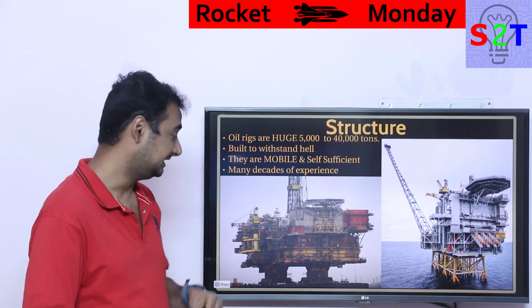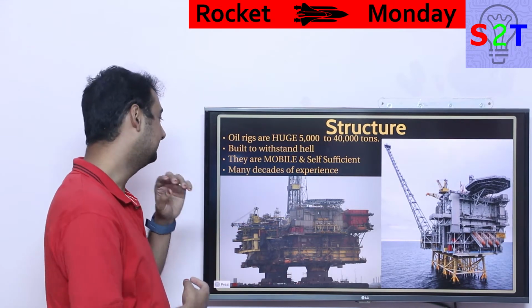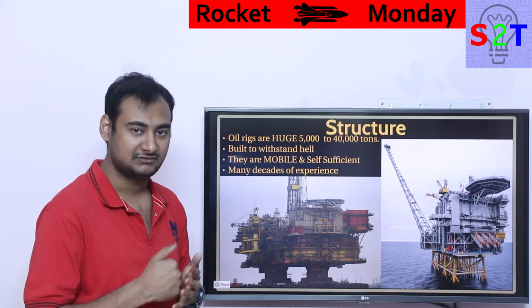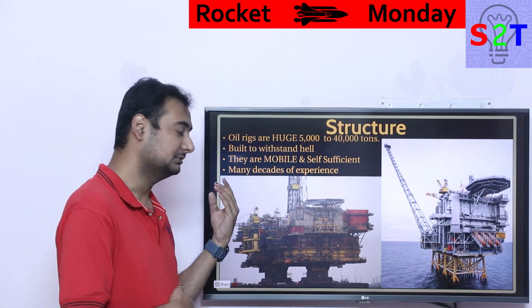And another bonus aspect: even though they are huge, even though they look permanent, and even the sea itself has a hard time moving these things, they are mobile. What does that mean? That simply means they can move from point A to point B. Basically, the other company, Sea Launch, tried to do the same thing. They did succeed. They did that. It's just that finance did not work out in their favor.